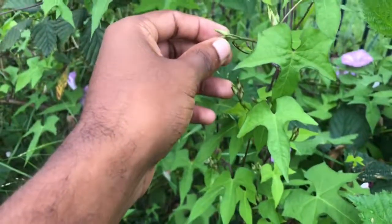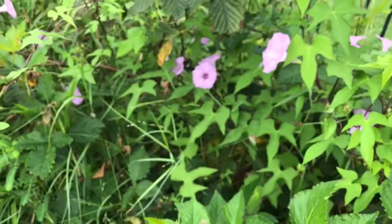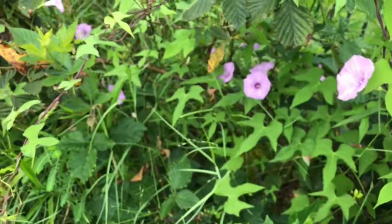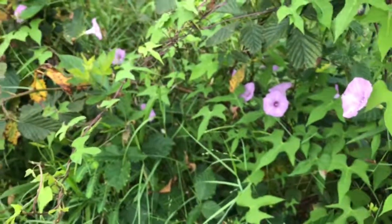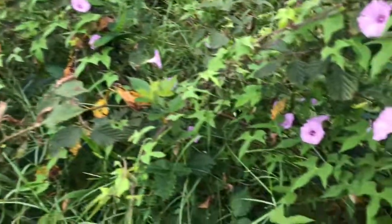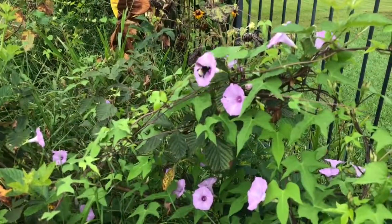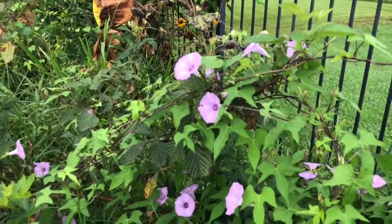This is what I was seeing one to two weeks ago before it started flowering, and now that it's flowering this week, look what I see. Big bumblebees. I mean, there's a family of them here. I've had sunflowers here and everything, and they're just beginning to come. And it's because of this native vine.